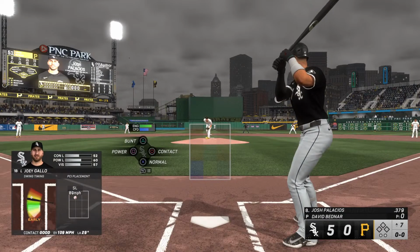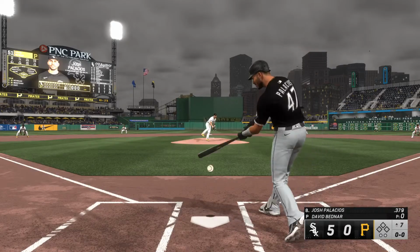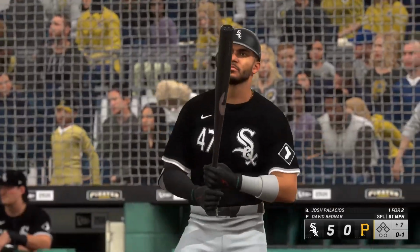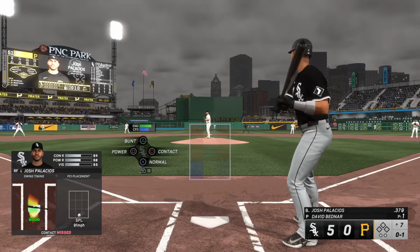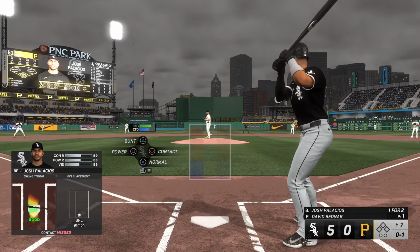And now, Josh Palacios. Number 51, David Bednar. And there's a strike. Bednar in his 6th season. He features a 4-seam fastball, a splitter, and he occasionally uses a curve.